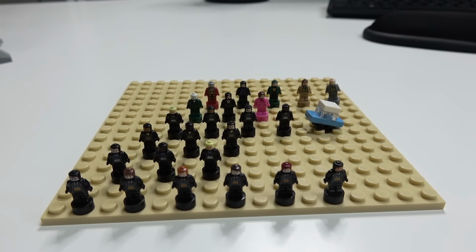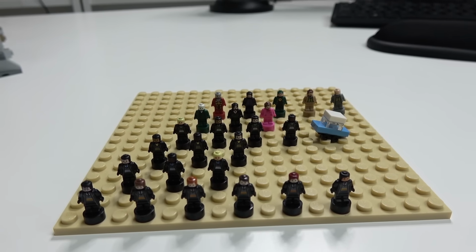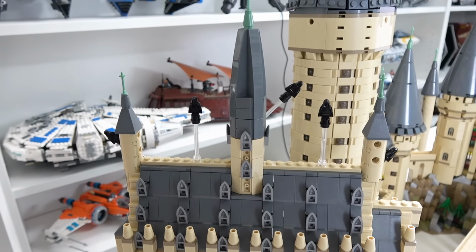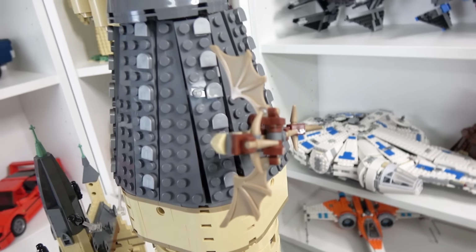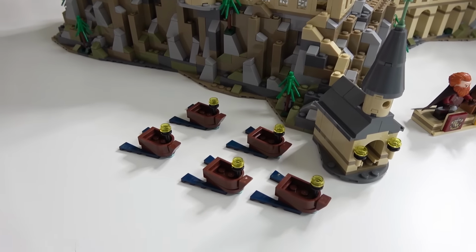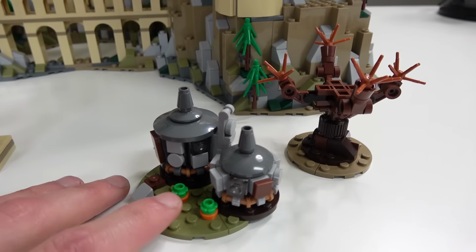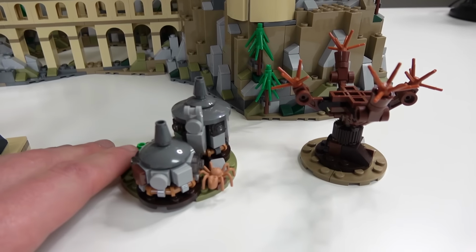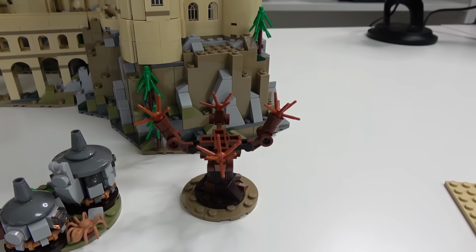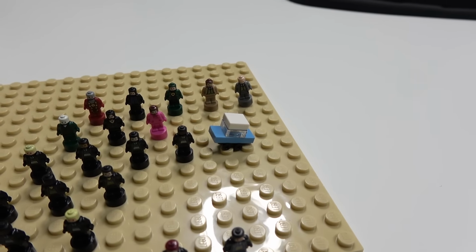It also comes with 27 micro scale minifigures. You can see the gang right there. And there's also a bunch of Dementors flying around the top of the Great Hall. A buildable Hungarian horntail which clings onto the roof of the castle there. 5 miniature boats. Hagrid's hut in a micro scale format. Also Aragog the spider on the back there. And also the Whomping Willow. And you can actually fit this miniature car into the Whomping Willow. That is the Weasleys' car.